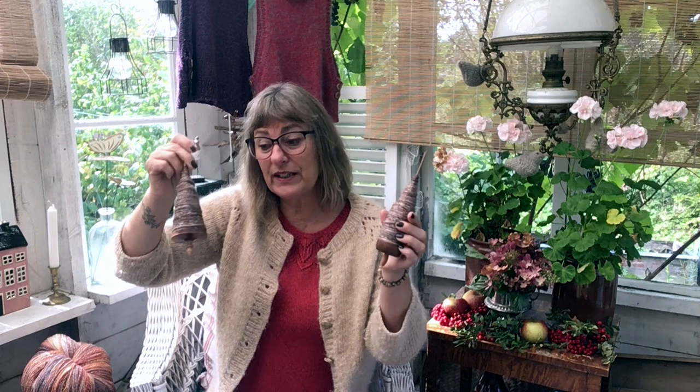There is another Swedish spindle maker called Mats Karlsson, and these two are from him. This one is a little bit heavier in the bottom, and this one is a little bit plain, not so much wood here. But I have found now, when I spin on the different kinds, I really like when they are a little bit heavy in the bottom. I get a nice twist on them, and I know it's personal what you prefer, but I like it.